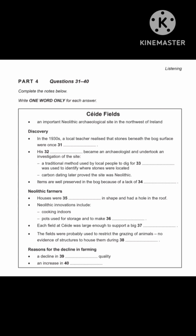Objects remain so well preserved in these conditions because of the acidity of the peat and the deficiency of oxygen. At least 175 days of rain a year are required for this to happen. This part of Ireland gets an average of 225 days.